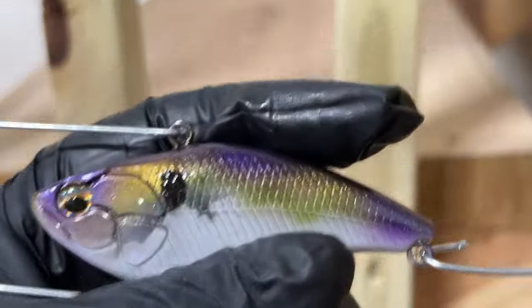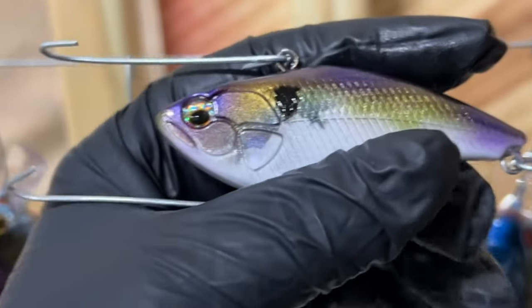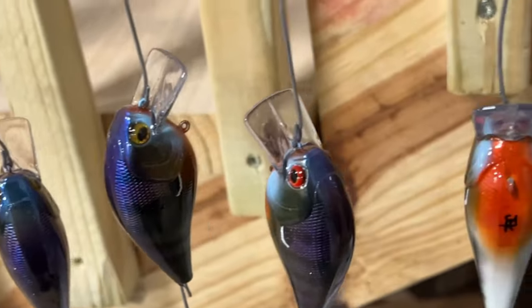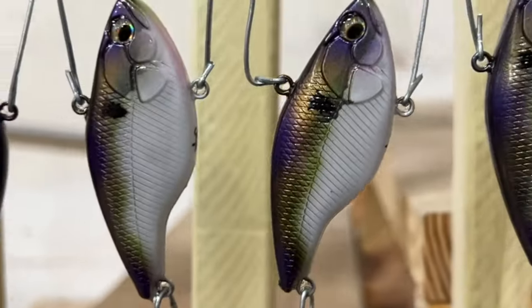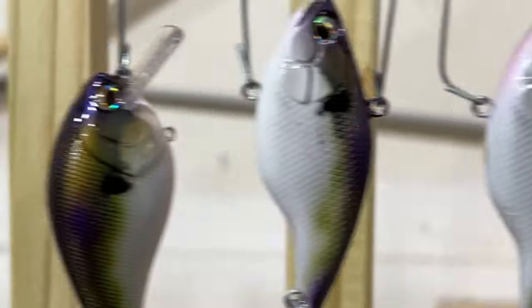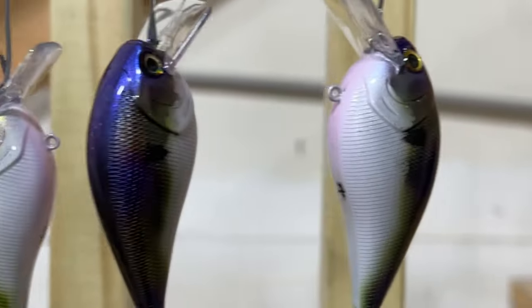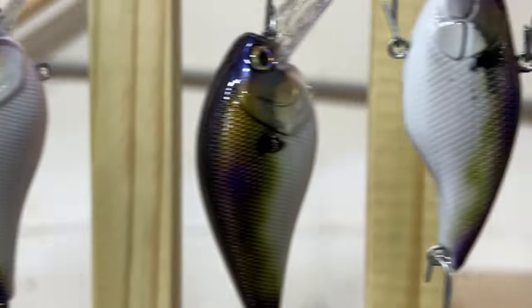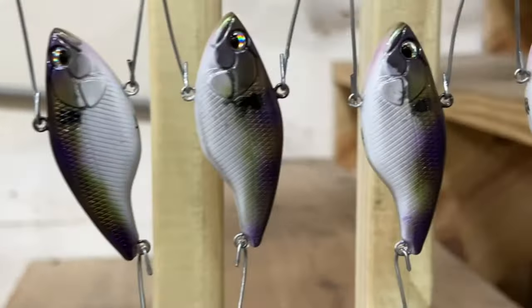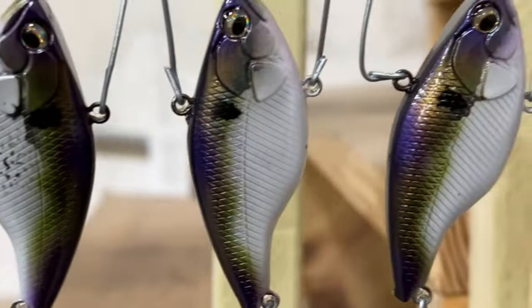But again, these colors are for Georgia. This is a local show that I'm doing, and Mike is gracious enough to allow me to do some crankbaits just to kind of re-identify who I am and where I came from before I was with Bull Shad and collabing with Ketchco. So he's like, hey, we got a double booth this year. Why don't you do some crankbaits as well and show Georgia who you are? So I thought that was very gracious and cool.